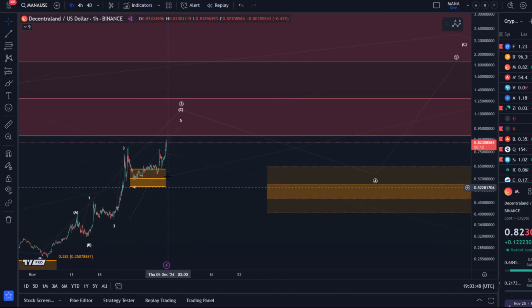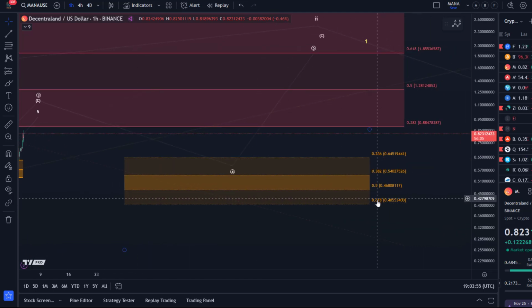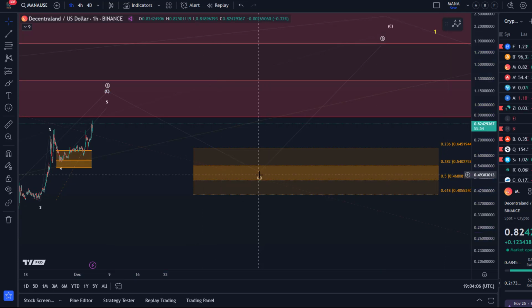But now that this support area held and we've actually formed a new high, new support is 40.5 cents to 64.5 cents. Even though I have to say, if this 4th wave plays out, we should ideally land somewhere in the middle, around 46.5 to 54 cents. That's the update about Mana.